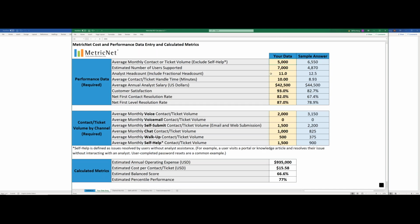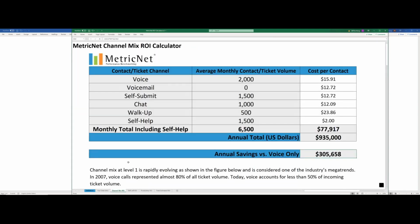Now, as we were populating this data, simultaneous with that, we were populating the channel mix ROI. You do gain something by deflecting contacts into channels other than voice. The self-submit channel is lower cost than voice. The chat channel is lower cost than voice. And of course, self-help is lower cost than voice. And by deflecting contacts and tickets into lower cost channels, we gain an estimated $306,000 per month.